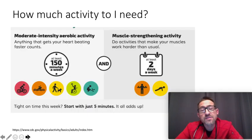So, how much exercise do you actually need? Well, the national recommendations say that you need at least 150 minutes of moderate activity and 2 days of muscle strengthening that should be on non-consecutive days. Now, the 150 minutes you can break up in any way that you want. Recommendations are somewhere between 4 to 6 days a week should have exercise. So you could do 5 days of 30 minutes or 6 days of 25 minutes. You can break it up however you want as long as you're getting those 150 minutes per week.